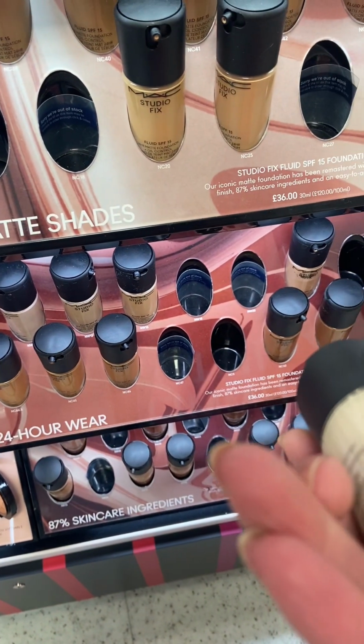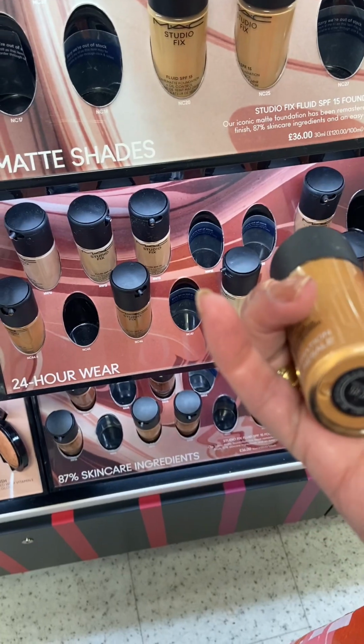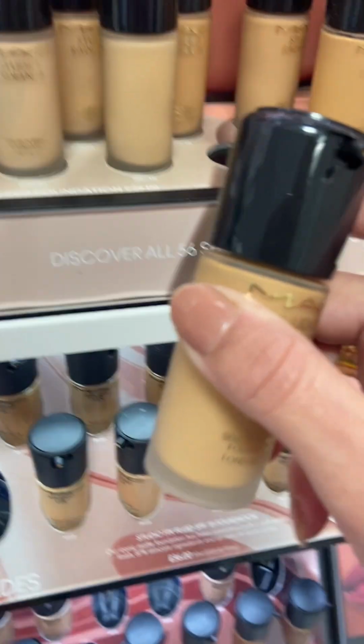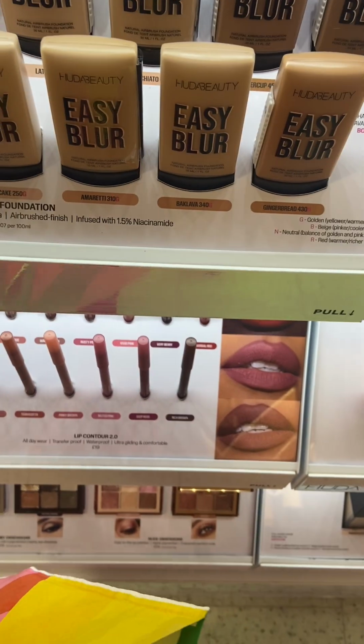I've heard they've changed the formula for these foundations. I need them for my clients. I've checked it, it's beautiful on. I would buy them, but I will buy them online as I get a discount for being professional. Then the next stop is Huda Beauty.